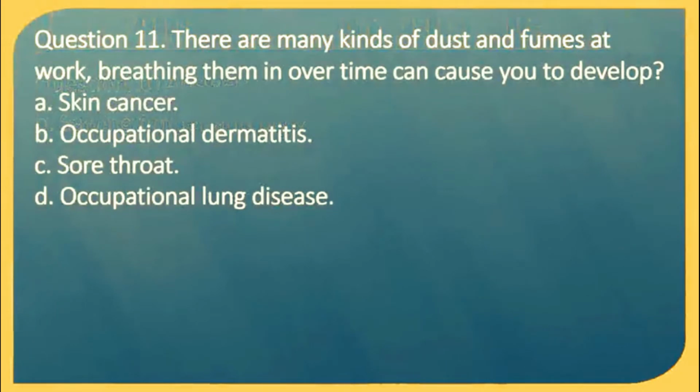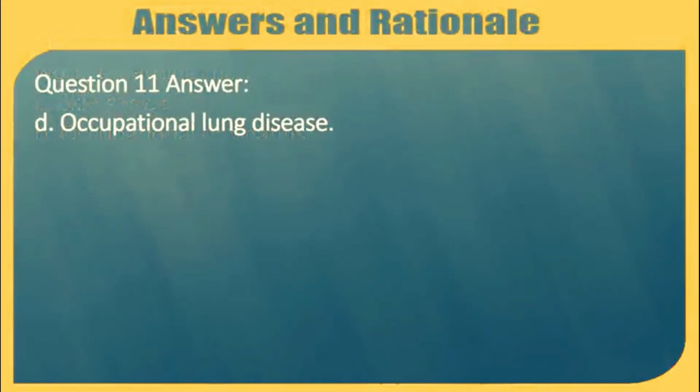Question 11. There are many kinds of dust and fumes at work. Breathing them in over time can cause you to develop A. Skin cancer, B. Occupational dermatitis, C. Sore throat, D. Occupational lung disease. Question 11. Answer: D. Occupational lung disease.